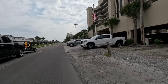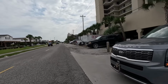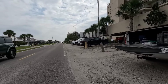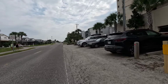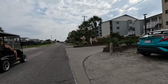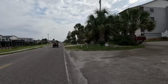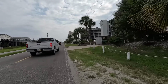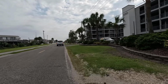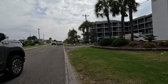So we just have to keep an eye on these side road cars. They don't always see bikes. I'm wearing a neon shirt, and we also have lights on our bikes, but sometimes the visibility is still not there, so we always have to keep an eye on that. So sometimes it's a little distracting. A lot of golf carts out on the road. If you're interested in a golf cart, you can rent them. That's a rental right there with that placard on the front of it. So you've always got options for rentals.